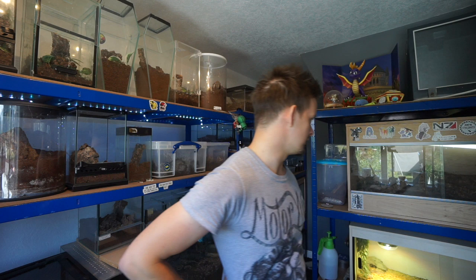Of course, the iguana came in a 3-foot tank, 3 foot by 2 by 2. So now she's in this big tank in the corner of my animal room. Bowser was in really bad shape, so I took him to the vets, got him on all the antibiotics, and got him up to really good health.